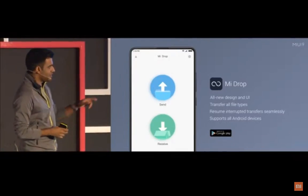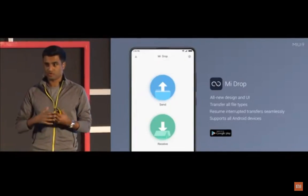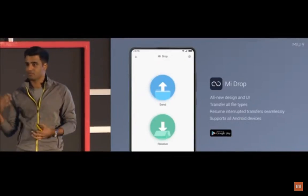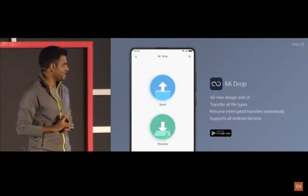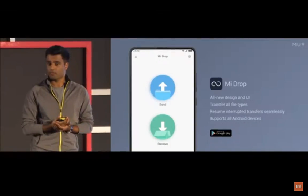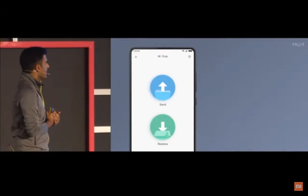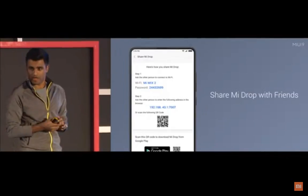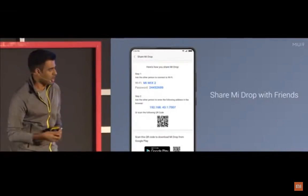One of my favorite features here is that you can resume transfers that get interrupted. If you're transferring a huge file, very often you might have some trouble with connectivity, and Mi Drop will let you resume it seamlessly. It's also available now on the Play Store, so you can transfer to any Android device. And if you happen to not have the internet, you can also share the Mi Drop app quickly to your friend who doesn't have Mi Drop.